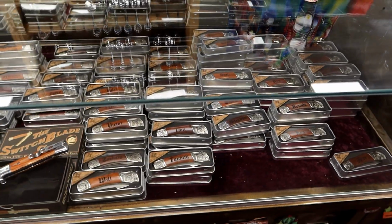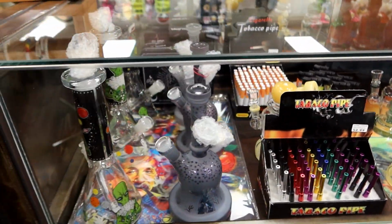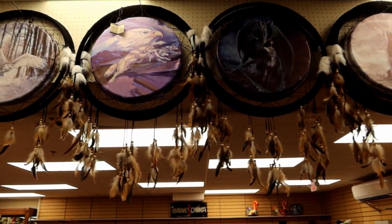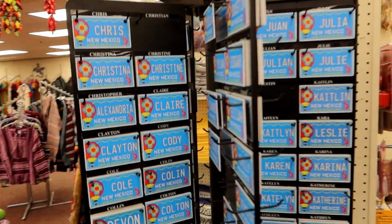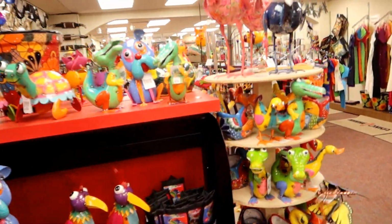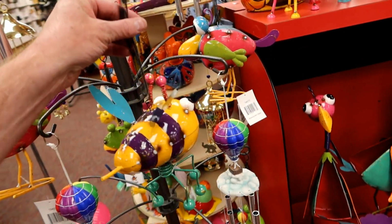Now, a lot of places you see will have custom license plates that you can have for the kids. This one's got custom knives. How awesome is that? Oh, and these kinds of things, if you're in the market for such a thing. Yeah, they got a bunch of New Mexico themed things like dream catchers, books. Yeah, there's your license plates in case you didn't need a customized knife. Jalapenos on a string, all sorts of fun decorative things. Definitely with a southwestern feel to it. Kind of got that color theme. All sorts of fun little things here. That's kind of cute.